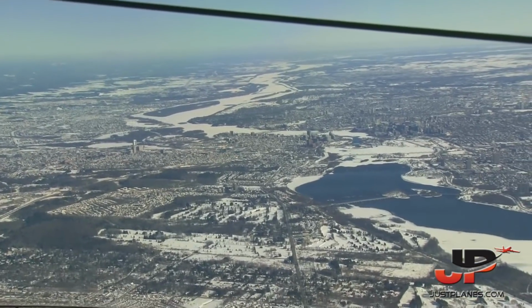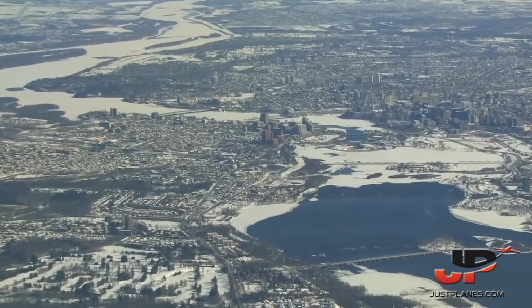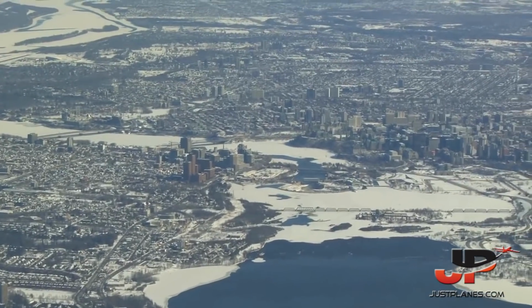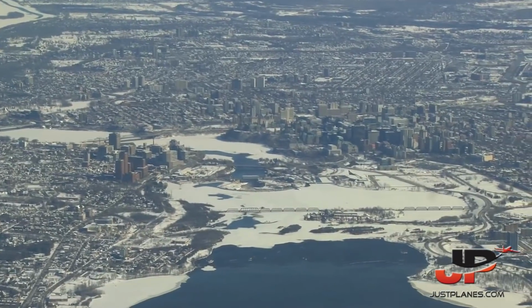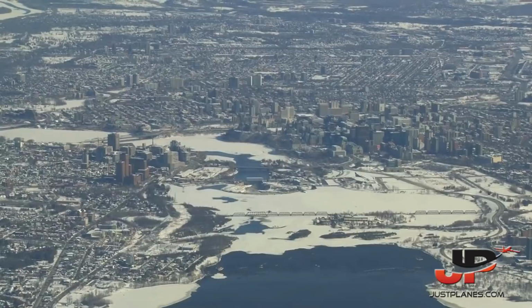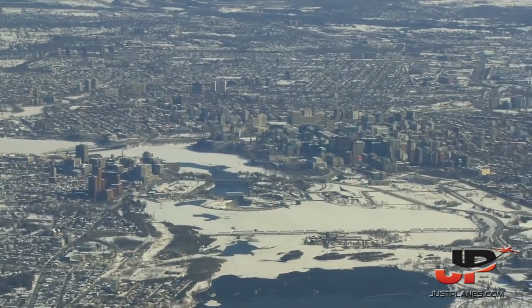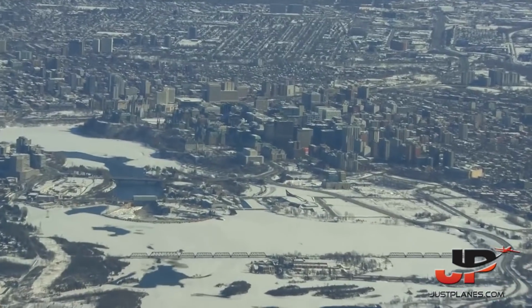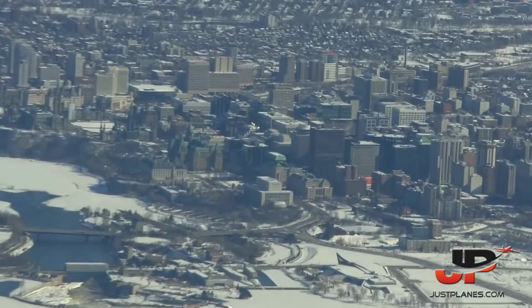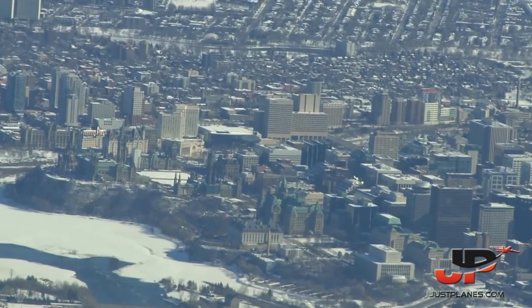Speed set 220. Quarter 255, 9 miles to threshold, contact tower now 1188 today. Tower 1188, quarter 255. So there's a bunch of buildings with the green tops. Obviously, those are the government buildings. That's the downtown area where the Parliament buildings are. Yeah, that's them in there.